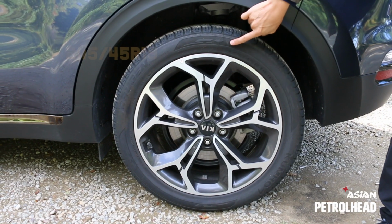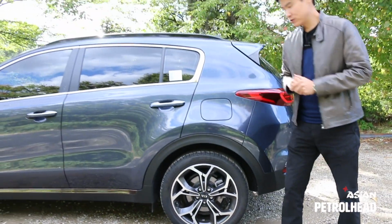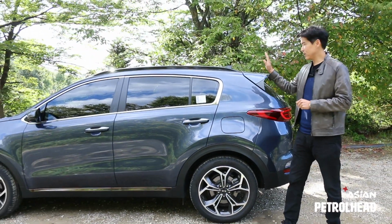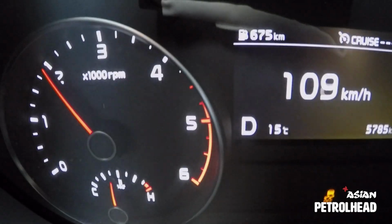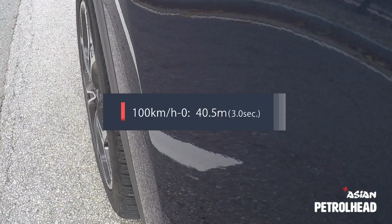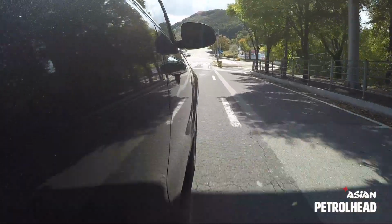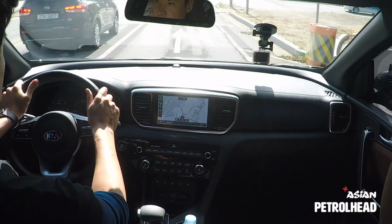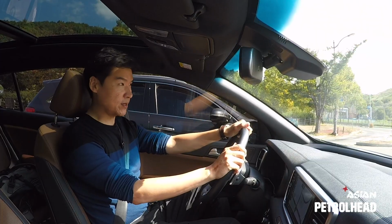Our tester is wearing 245/45/19 tires front and back. Now let me show you the braking performance of the 2019 Kia Sportage. Oh, it stopped well without much drama.